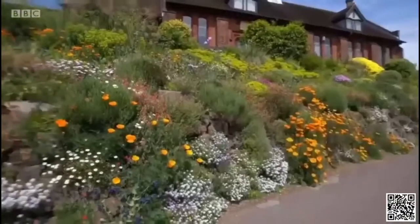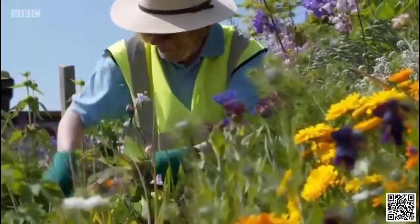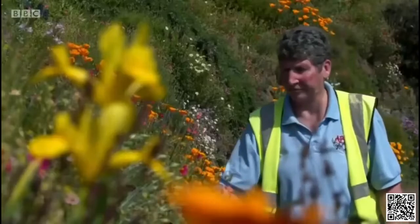When we started, there was mainly 4 of us. It was very hard work, but very enjoyable. We did have a laugh, yes. People stop us all the time and thank us, which is very, very nice. It's just amazing how people just appreciate it and love it. My dad would love his garden. He's been gone since 94, but he would love it now.